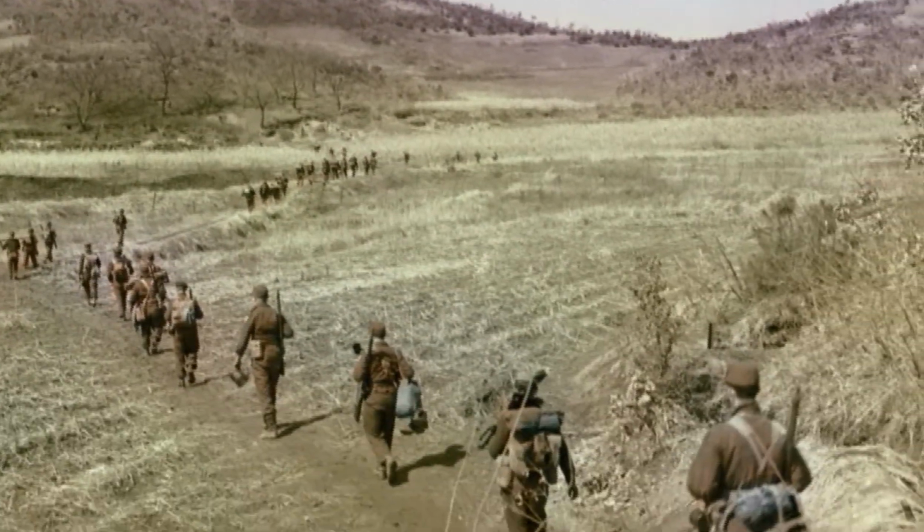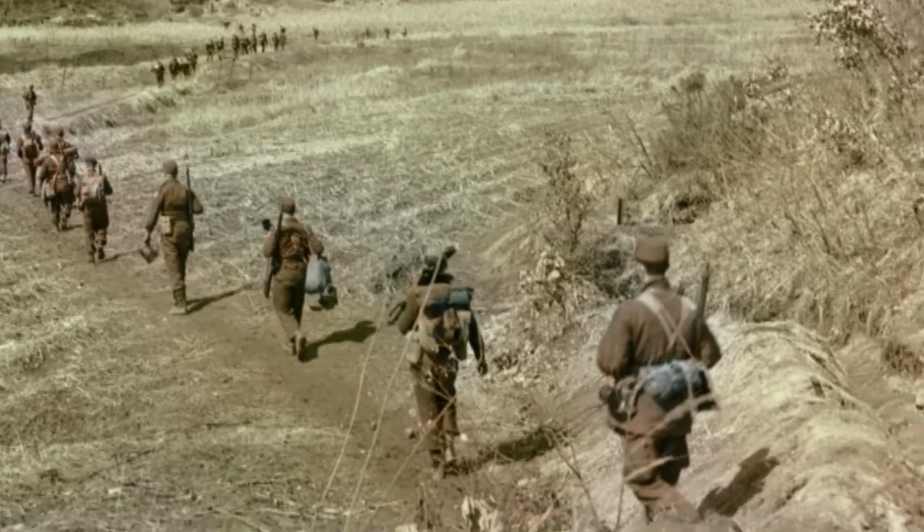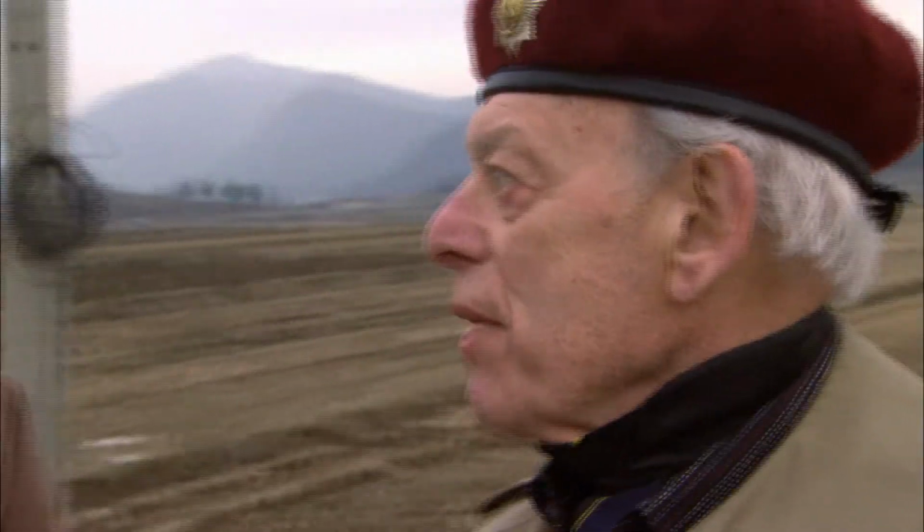In that direction is the Churwan Valley, and that was the main supply route from Manchuria for the Chinese troops. So that's why they reacted to our arrival here. You poked a hornet's nest. Yes, we poked a hornet's nest.